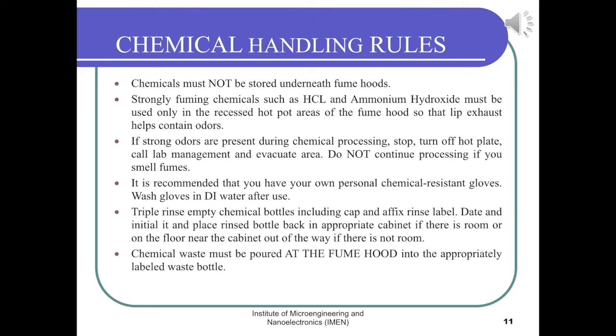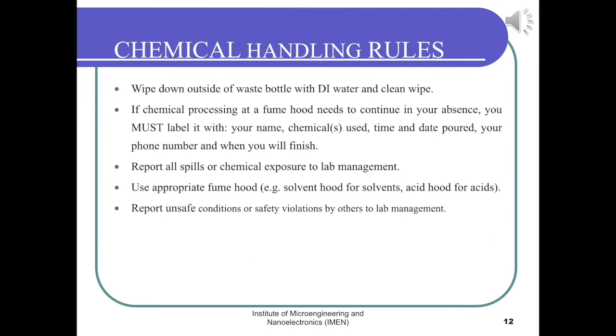Triple rinse empty chemical bottles, including the cap, and affix a rinse label. Date and initial it, and place the rinsed bottle back in the appropriate cabinet if there is room, or on the floor near the cabinet, out of the way, if there is no room. Chemical waste must be poured at the fume hood into the appropriate labeled waste bottle. Wipe down the outside of the waste bottle with DI water and a clean wipe.